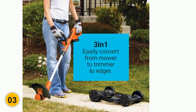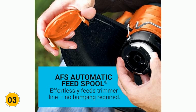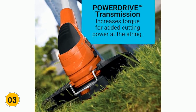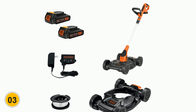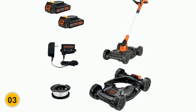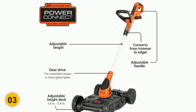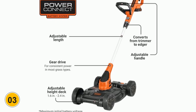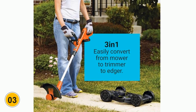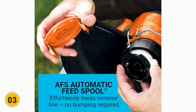look. This 3-in-1 mower is perfect for small properties, allowing you to switch between mowing, trimming, and edging with ease. It features an automatic feed system, so you won't have to deal with bumping and stopping to feed the line. The power drive transmission prevents bogging down, which is a common frustration with lesser models. That 12-inch cutting width is ideal for tight spaces and ensures you can get into corners and edges without hassle. Plus, with 2 batteries included, you have extended run time without worrying about recharging constantly.